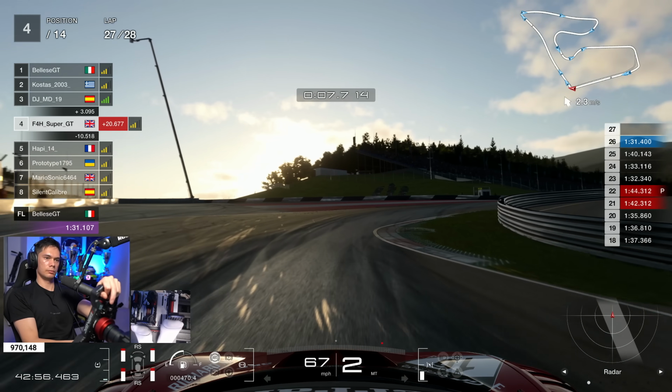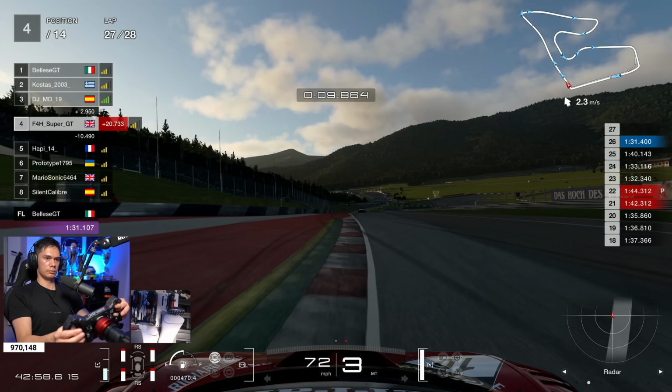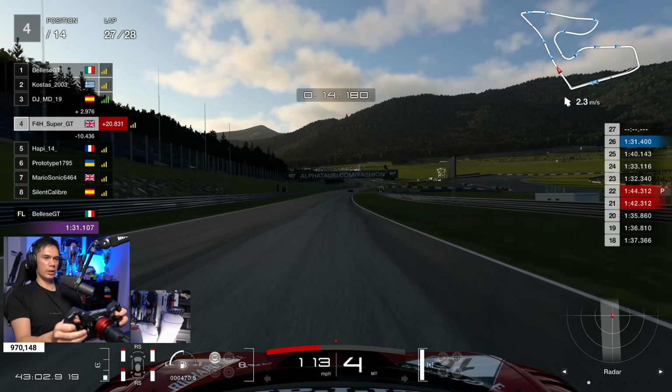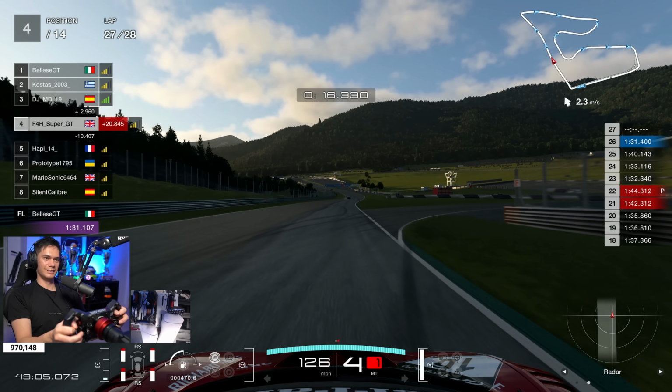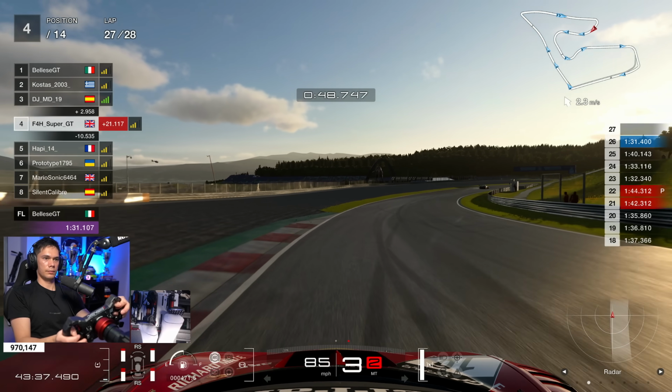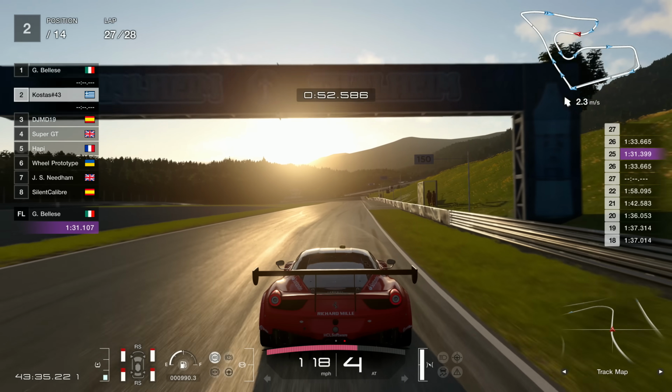So super frustrating. By lap 27, only 2 to go now. You can see the 2 in front of me beginning to pull clear, you know, 3 seconds in front, 6 seconds in front. It's looking rather unlikely I'm going to be able to catch up on pace.